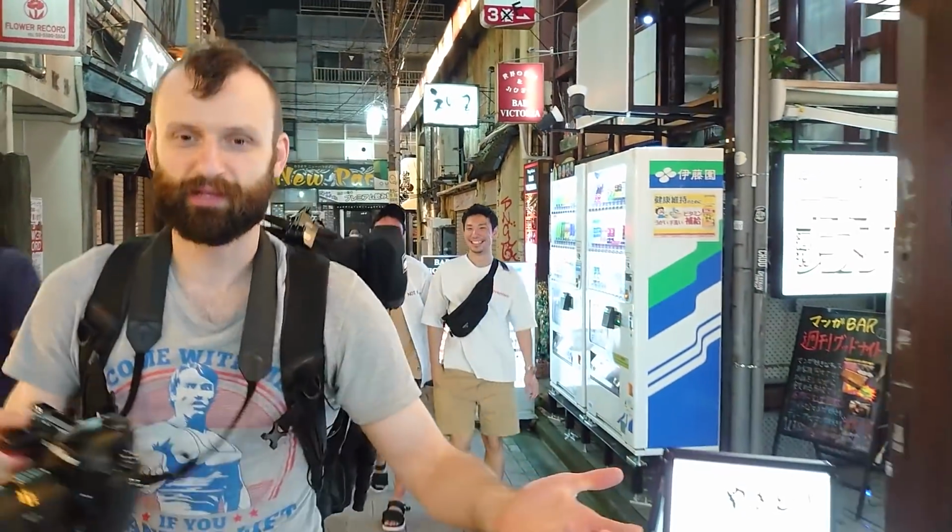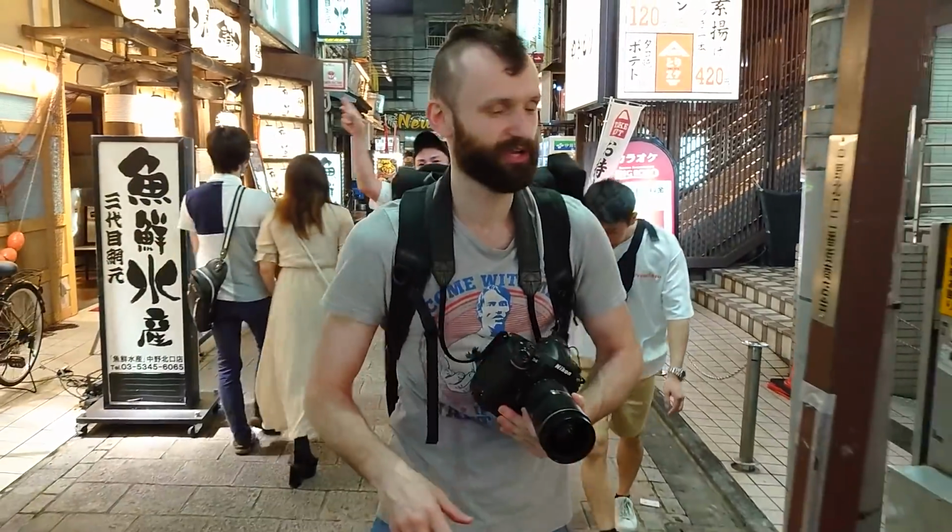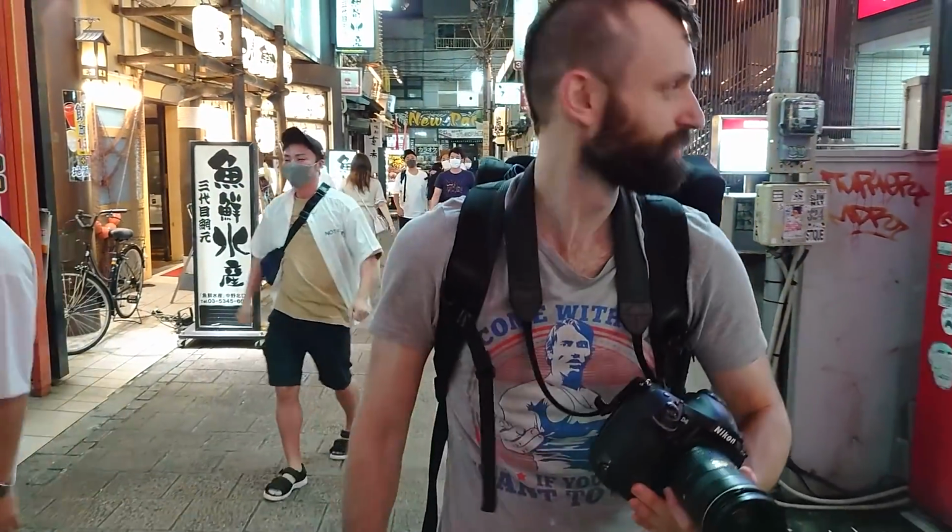So yeah, we should probably talk a little bit about Nakano, like what it is. We kind of glossed over this, but it's what it looks like. It's nightlife, bars. Not so much the dirty, girly bars like we saw in Ikebukuro last time. But let's look down this little passage, and then we'll eventually come back here.